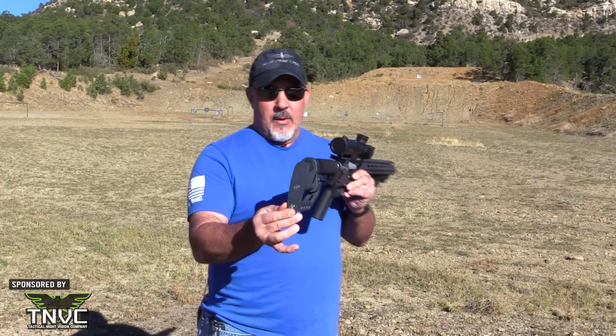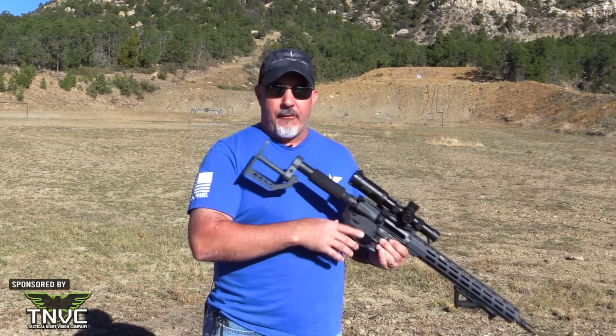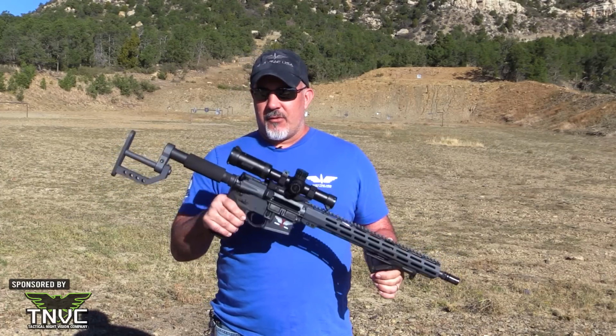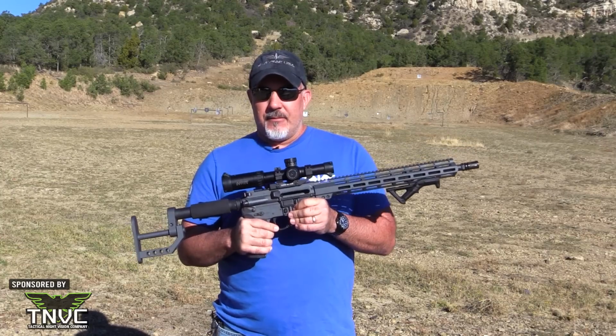What it allows you to do is to maintain the stock high in the pocket of your shoulder, yet bring the rifle more center of your body. This one's outfitted with a Lucid 1x6, great combination for this rifle. MSRP on this, we're looking at about $1,200.